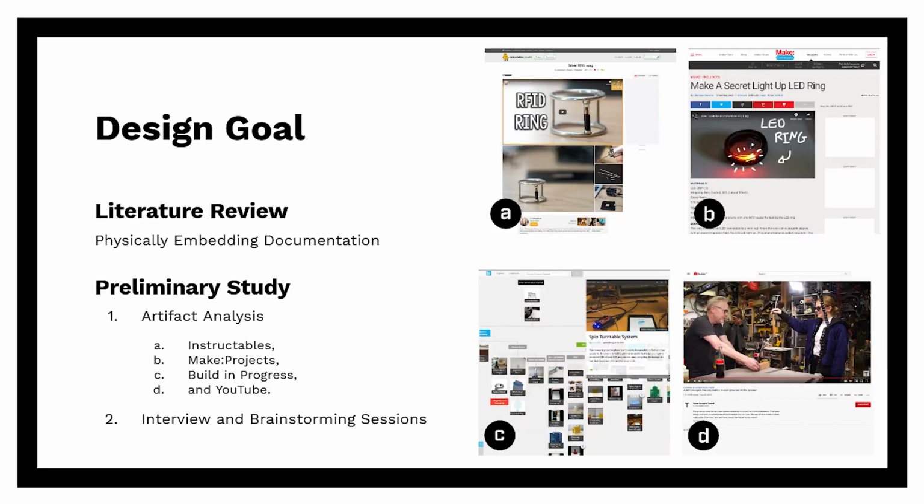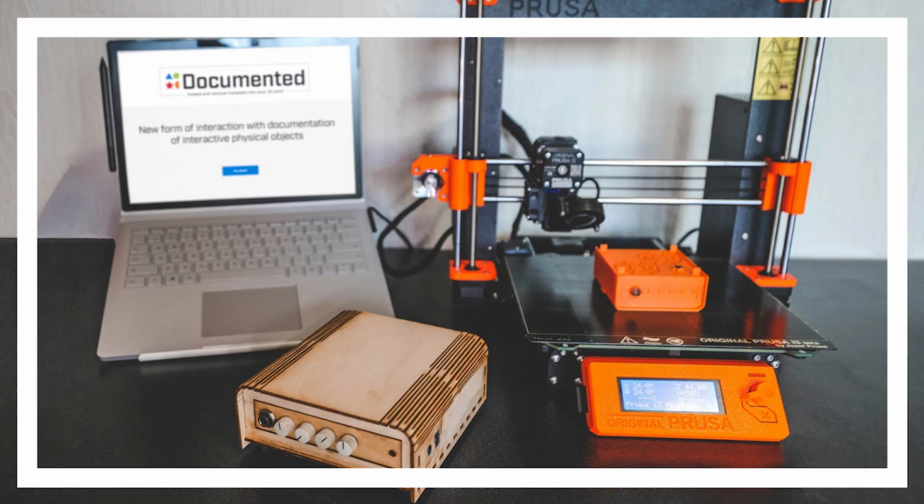We conducted a preliminary study where we examined 4 popular examples of online documentation and interviewed and brainstormed ideas with hobbyists and professional makers. From that, we gathered several design guidelines for developing a prototype system. We introduced Documented, an application that helps makers associate documentation to 3D printed objects.